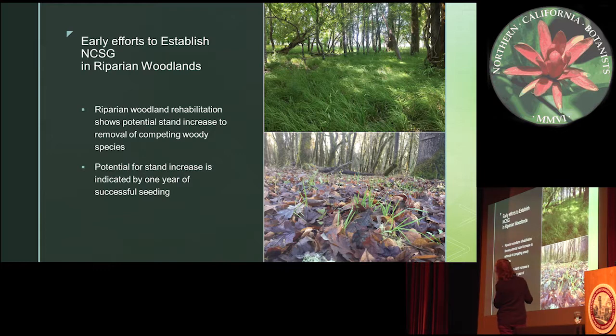Also, in our early efforts to establish North Coast semaphore grass in the woodlands, this is how we want it to look eventually. We opened up the canopy to let more light in, to reduce the competition, and so we will be mapping the results of that for the next 8 years. This is an area that we seeded a year ago in December, and in all of our 16 plots, we had an average of 8% cover this year. So we know that it is establishing by seed, but the plan also called for an additional planting. If we didn't have adequate success by year five, then we would grow out plugs and plant plugs. So that story is not over yet, but it's encouraging.